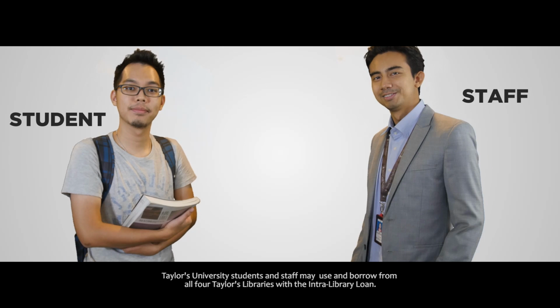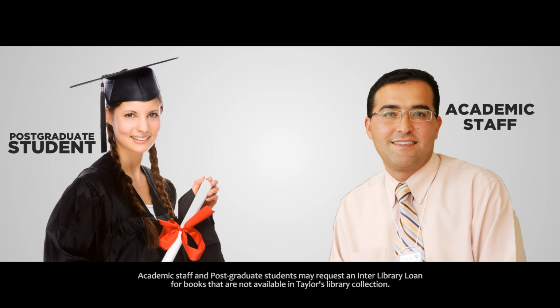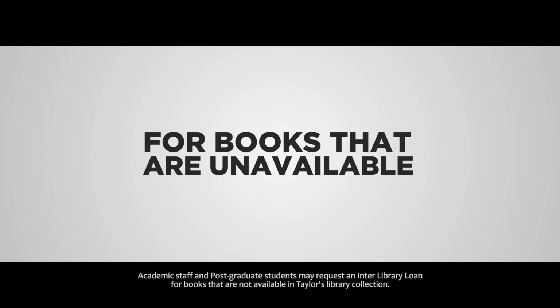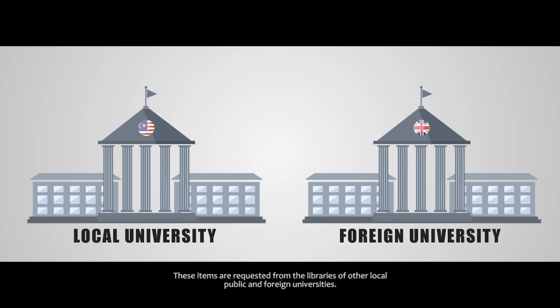Taylor's University students and staff may use and borrow from all 4 Taylor's libraries using the intra-library loan. Academic staff and postgraduate students may request an inter-library loan for books that are not available in Taylor's library collection. These items are requested from the libraries of other local public and foreign universities.